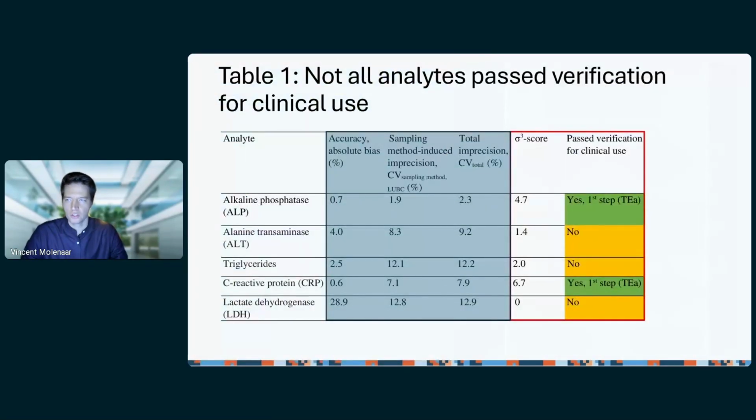Some of the results you can see here, not all analytes, this is a selection. We in total had 14 common clinical chemistry analytes. This is a selection of the analytes that I want to show. And here you can see the sigma scores. For ALP, it was 4.7, so we passed validation on the first step of the total error allowable. But for some analytes, it was not possible. Here, for ALT, triglycerides, CRP, it was not possible in the first step. For LDH, it was also not possible.